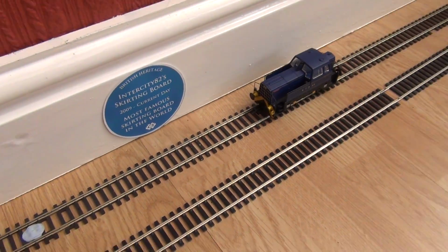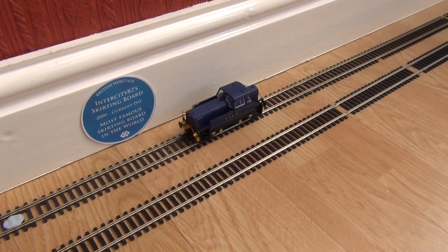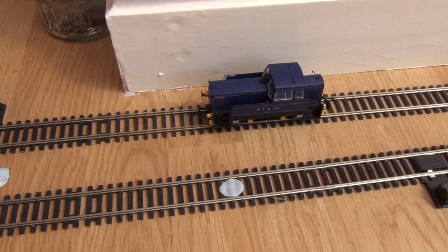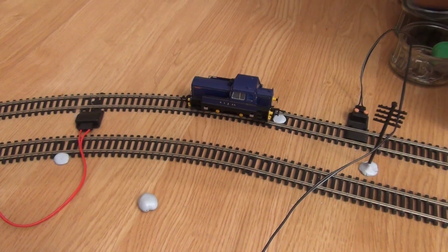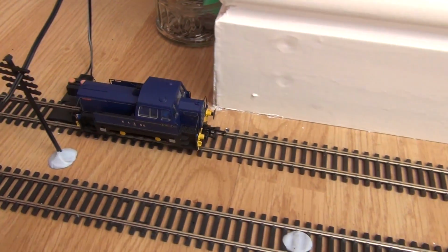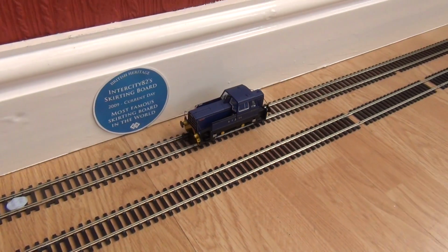Let's just test the slow speed performance. Here we go. Change direction. Okay, it's a little bit jerky, but it's doing it. Even on practically no power. And if I flip to the other way. Yeah, again, at really slow speeds, it's a bit jerky, but it will do it.